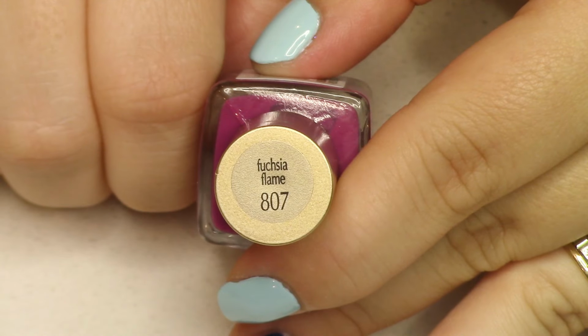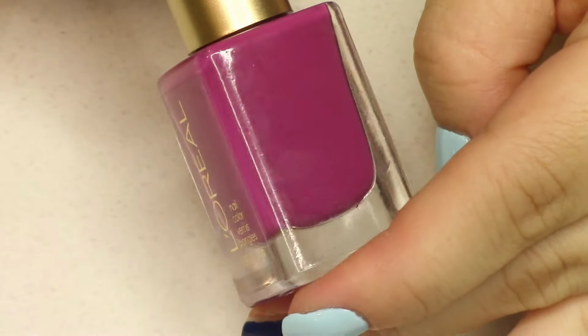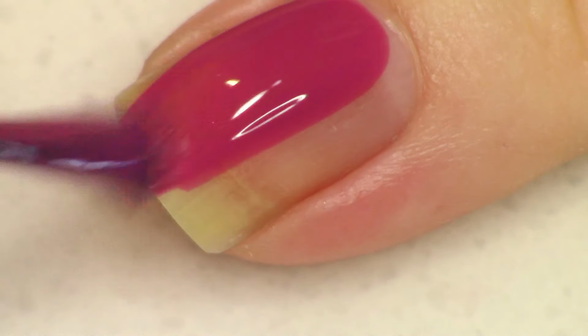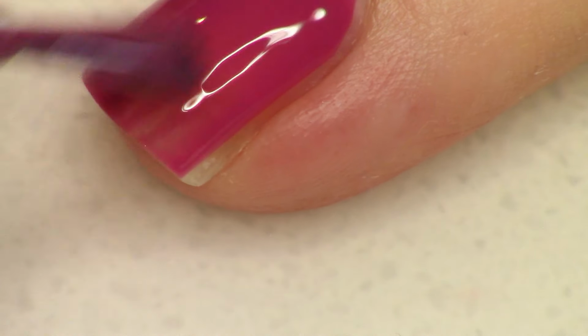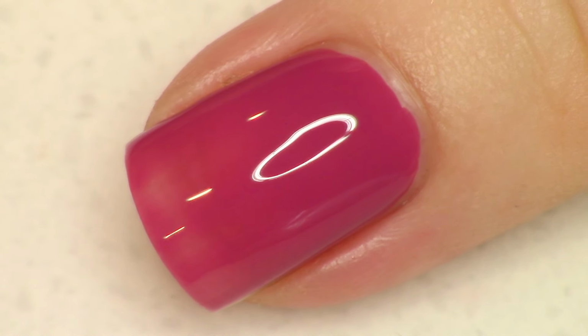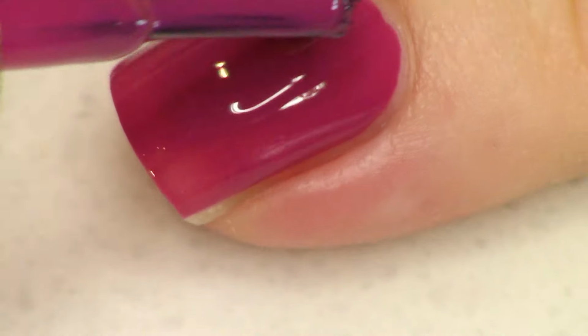So last up, number 807 is called Fuchsia Flame, and this is the one I have on my nails today. This one is a great 2-coater. I didn't need to mess around with formula too much on this one. This is another one that I recommend, a really beautiful color. But again, same story as the rest of these polishes. You probably already have something in this same exact color, but I do think this is one of the better out of the collection.